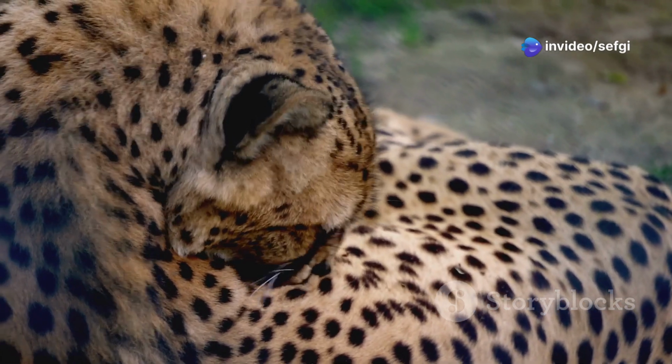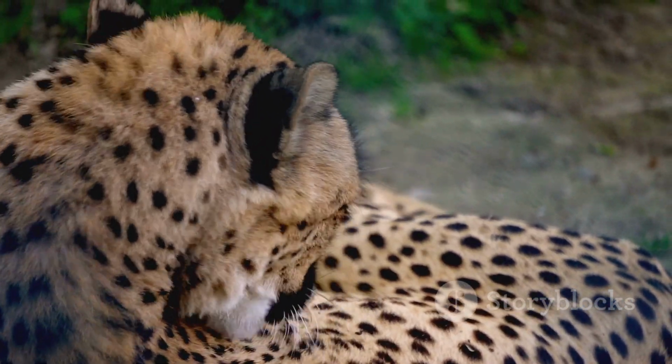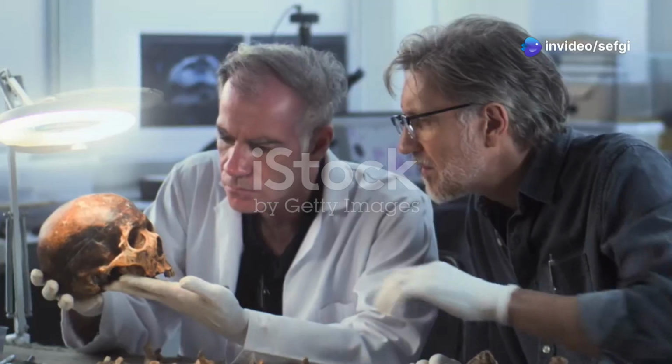Others suggest it may have had spots or stripes for camouflage. These patterns would have helped it blend into its environment, making it a more effective predator. Whether it had a mane, spots, or stripes, each feature would have played a crucial role in its survival and success as a predator.